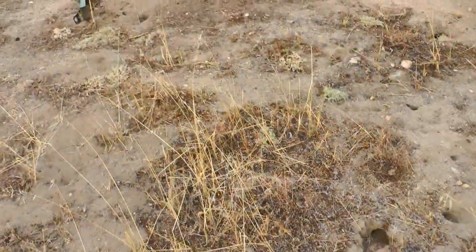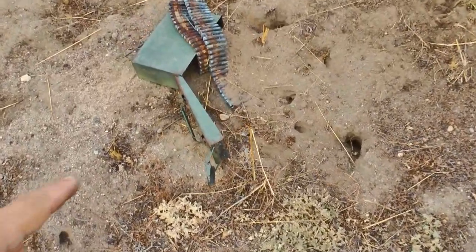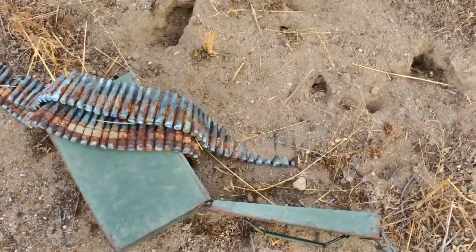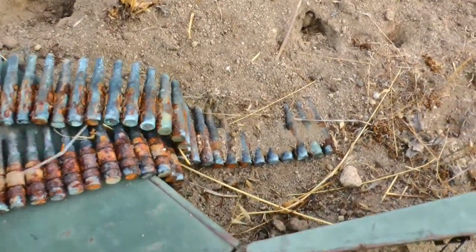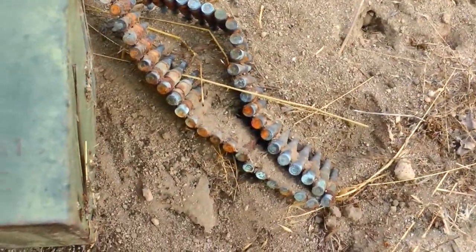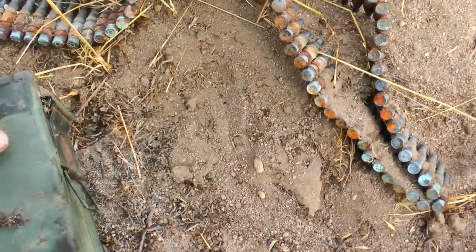Well, this is very interesting. Look at this directly in front of us over here. There's an ammunition can. And look at the chain link right over here. Now, they don't seem to have a tip over here. So I'm wondering if these are blanks. But here's the ammunition case. Look at this. It says 92 M19A1. My goodness, look at this.